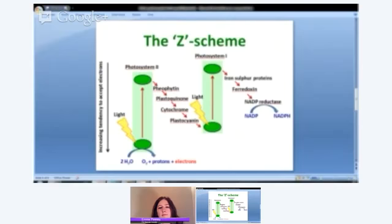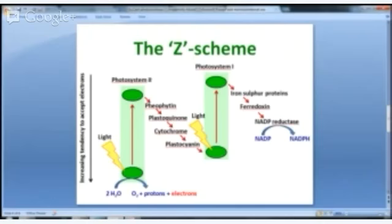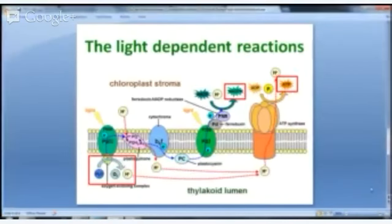And the end fate of the electron is to allow the cell to make a compound called NADPH from NADP. And NADPH is the other thing that the cell really needs for later on. It uses it as a donor of electrons in the dark reactions, or the light-independent reactions of photosynthesis. And so we can see that nicely summed up in the light-dependent reactions in this diagram here.